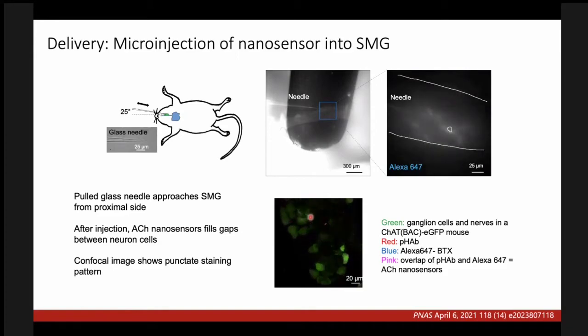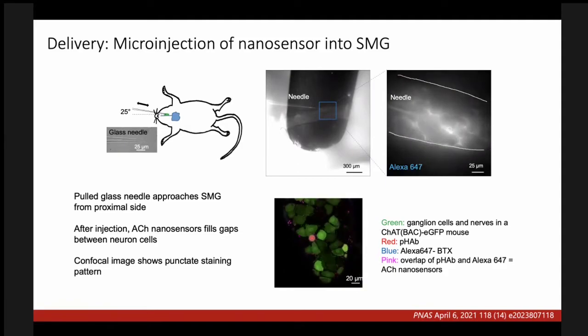This is just a nice picture of what it looks like after it's been labeled. This has been isolated from the animal and imaged on a very nice confocal microscope. The green spots are cells. This isn't our sensor here, but the pink spots are our sensor. So you can see how the pink spots show that around the surface of all of these cells, these ganglia cells, these nerve cells, there are our sensors waiting there to measure acetylcholine as it's being released.